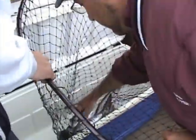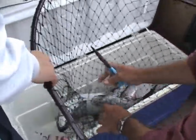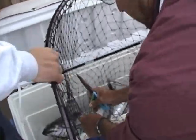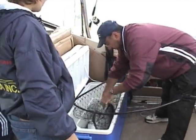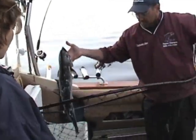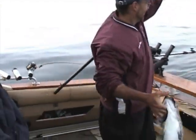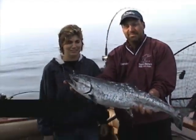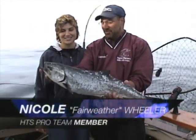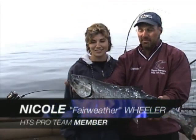Open the cooler. Okay, Nicole, nice. It's a king, right? King salmon. It's a great fish. Huh? It's good to be king. Is that what you're saying? Good to be king.